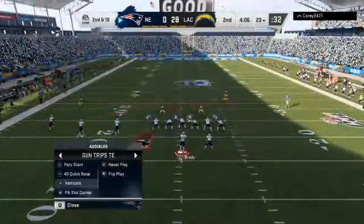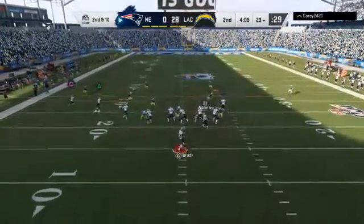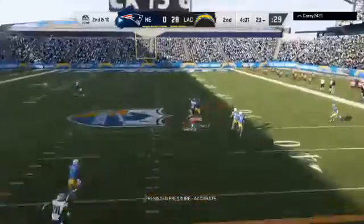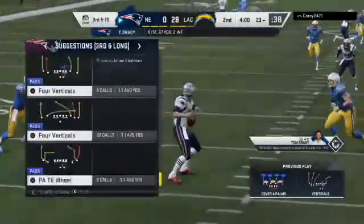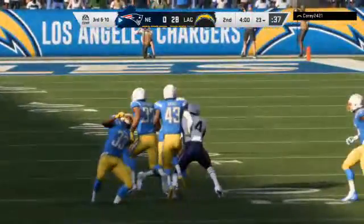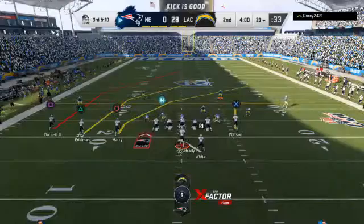Brady's incompletion on first down leads to a 2nd and 10. Throwing again, Brady. And this is going to wind up incomplete. The coverage there too strong on the deep ball, and now they face a 3rd and 10 after back-to-back incompletions.